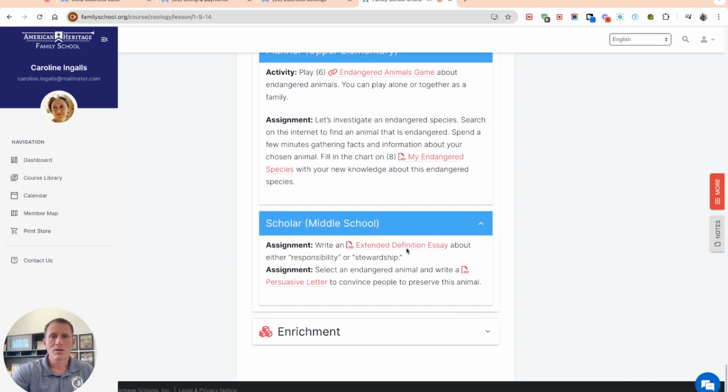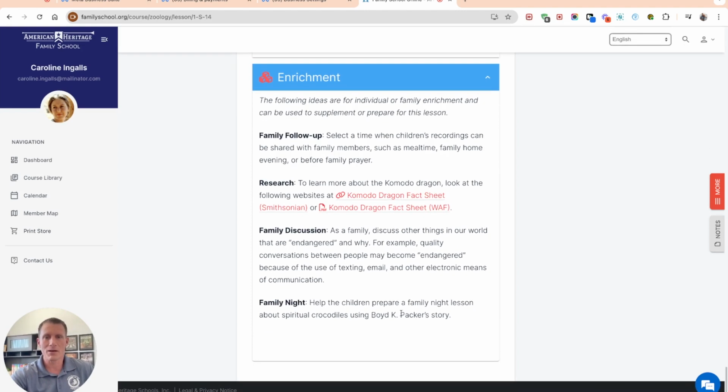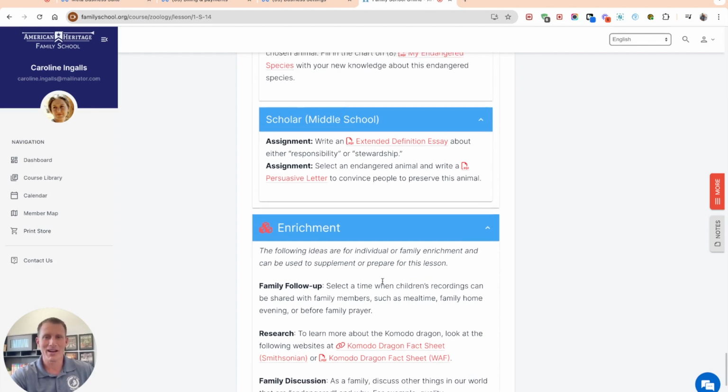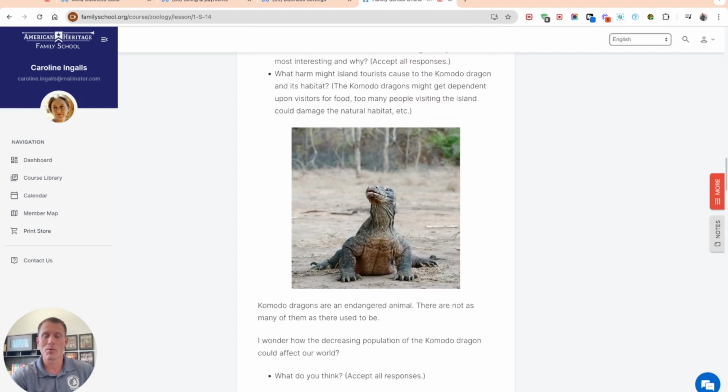If you don't find what you're looking for and you just want to check the enrichment section, ideas for discussion, for family follow-up, for additional research, for family night, you can find that all here in the enrichment section. Some people I've heard skip to the enrichment section and they do things directly from that after just watching a video or reading a small portion of the lesson.